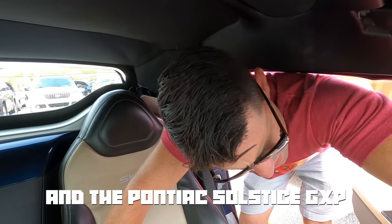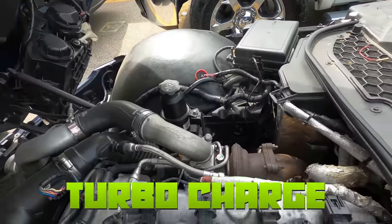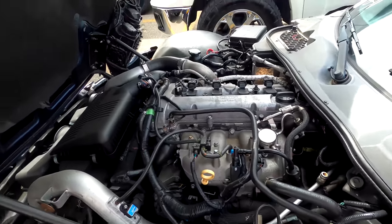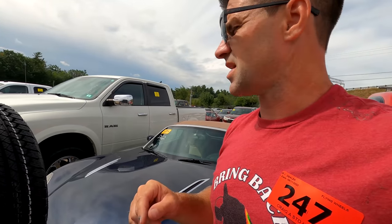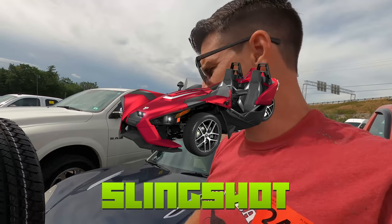Is it supercharged or turbocharged? I think it might be supercharged. Ooh, that's a heavy hood. It is turbocharged. You see the turbo right there. Ecotec four-cylinder turbo, which is the same as the Cobalt SS, I believe. The 2-liter, yeah, 2-liter turbo. They actually use that same engine in the Can-Am side-by-sides. What are those side-by-sides? Can-Am, is it Can-Am? Is it Slingshot? The Polaris Slingshots actually have that same engine, non-turbo, and you can add turbos to those Slingshots, make them crazy fast.